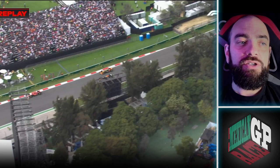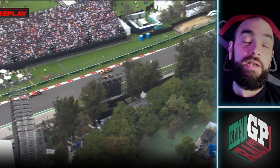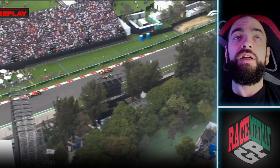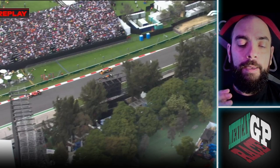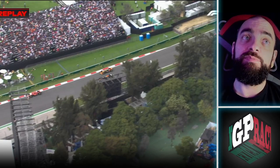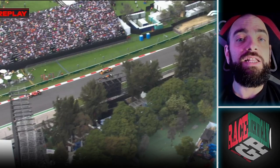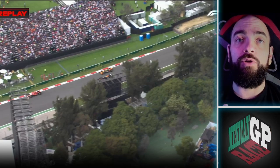Now, let's go in and look at the Max versus Norris incident. Another incident. I will preface all of this by saying that Max is a hyper-aggressive driver. He has been for a really long time. And before he was a champion, he was still a hyper-aggressive driver.